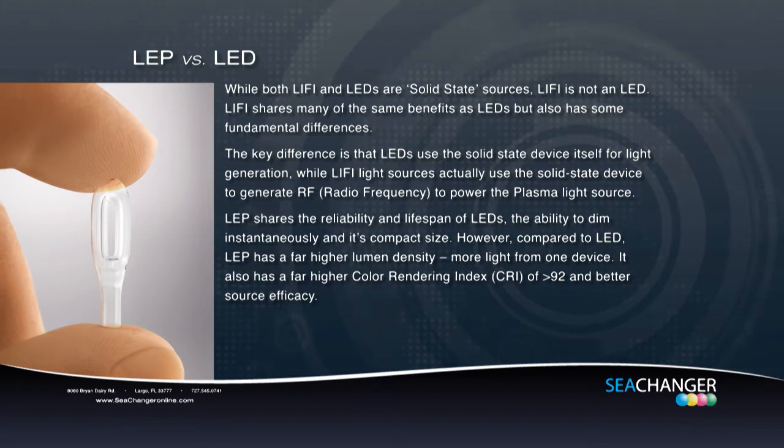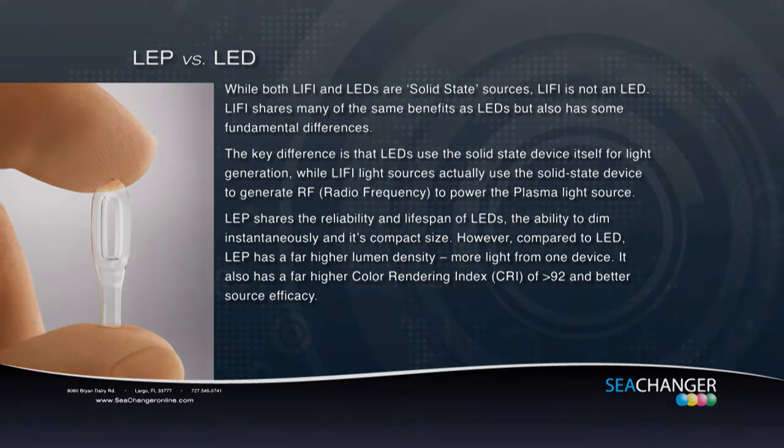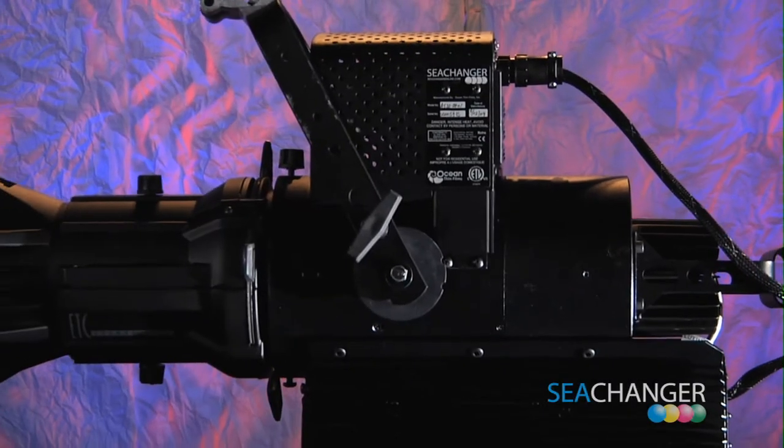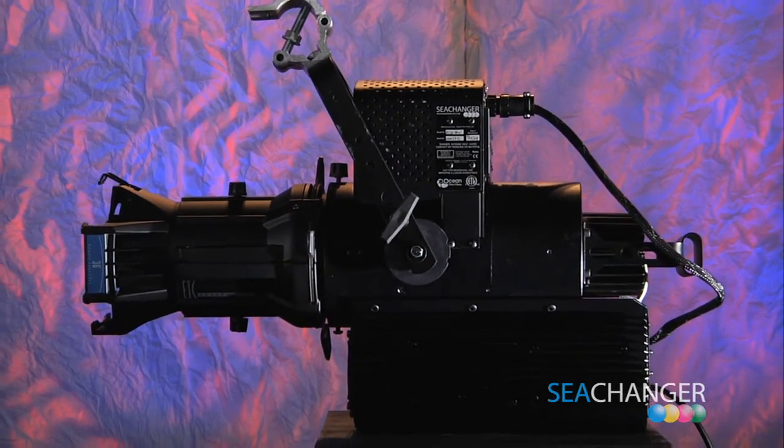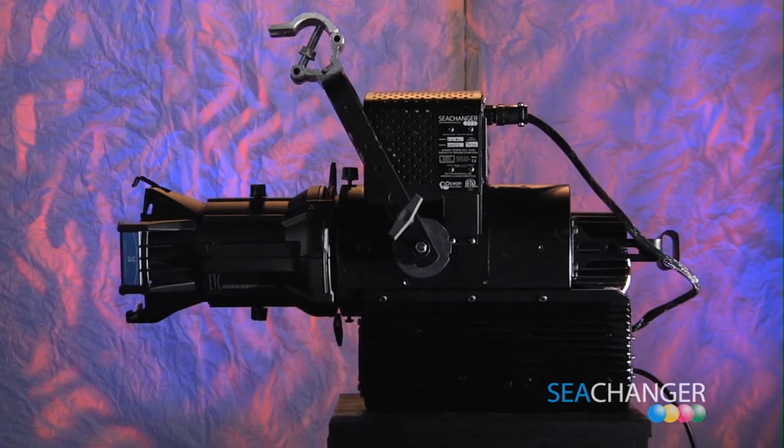LEDs boast a long life of the bulbs, but in most instances, the LEDs lose intensity over time, and when the internal components fail, most units are unable to be repaired, resulting in the purchase of new equipment. The Nemo product line is warranted for 2 years. If any component should fail, it can be repaired, making this technology sustainable for many years.